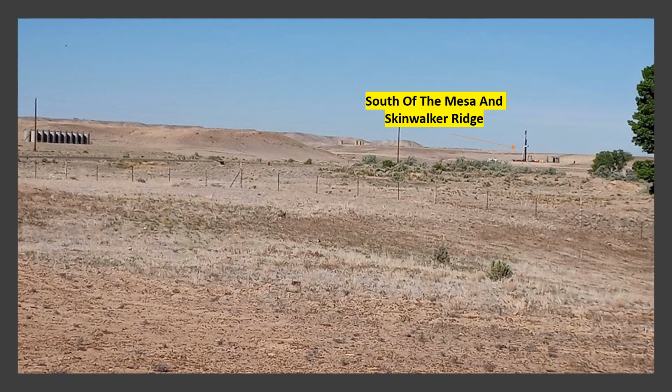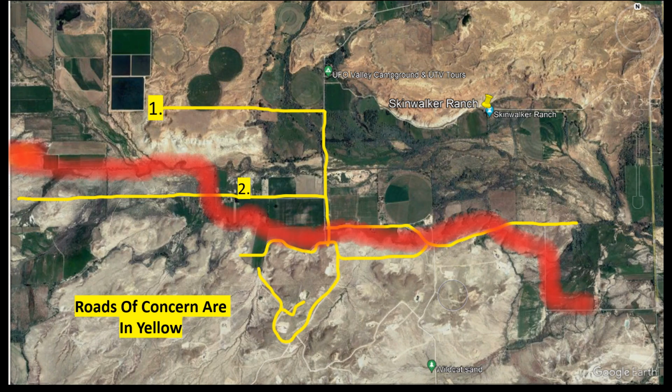Then I happened to be looking south of Skinwalker Ranch and realized that many large semi-trucks were coming out of the oil fields south-southwest of the property. You can see several of the fields in this photo. These large trucks flow through this area near the ranch 24/7. The area is pretty much surrounded by the oil and gas industry. Notice the roads exiting the oil fields and the two main roads that are mostly used by these trucks near the ranch. I have the two roads marked 1 and 2.